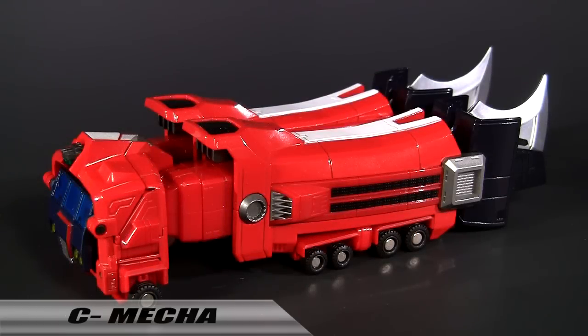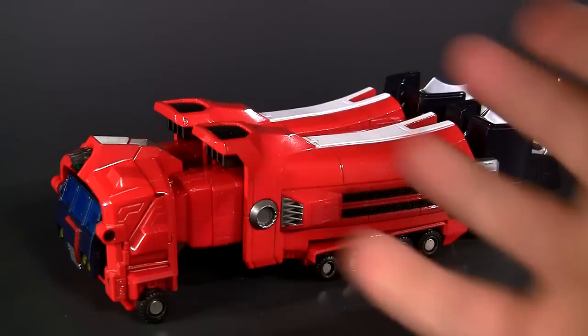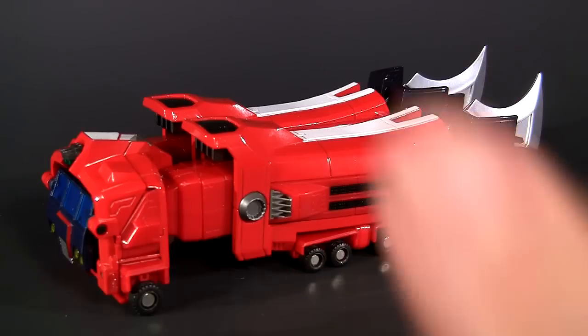And here's the C Mecha. This by far is the heaviest piece of the set. It's like the people at the factory just got together and said, you know what, all that scrap metal in the backyard, just slop it into the legs on this guy. This is super insane heavy. It's really hard to explain heaviness on a video, but trust me, this thing is heavy. And be careful. Don't throw it at someone's head.